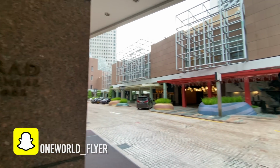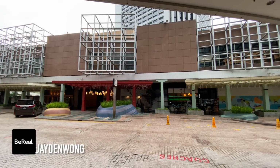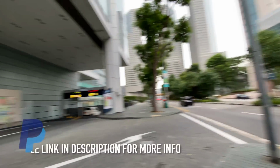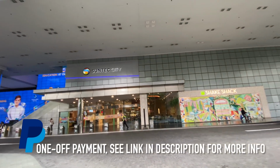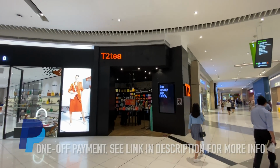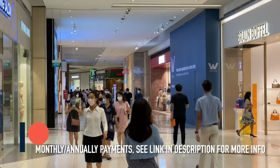The 2 closest MRT stations are Promenade and Esplanade, so you're very connected from here. It's also a short walk to Marina Bay Sands and the CBD. Right opposite the hotel, you'll have Parkview Walk shopping mall and Suntec City, another massive shopping mall. And from there, you'll also find the Suntec Singapore Convention and Exhibition Centre.